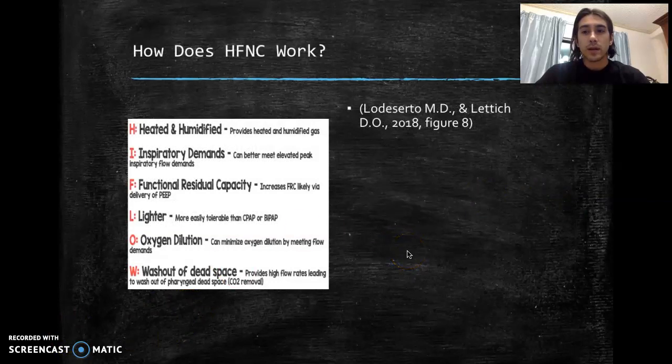So this is a nice little mnemonic from Rebel EM, which, if you are involved in emergency medicine in any way, I highly recommend. It is an excellent resource.